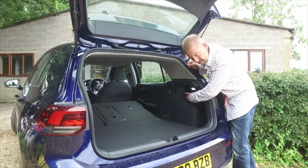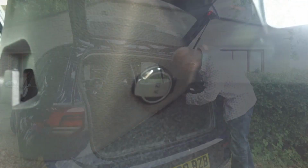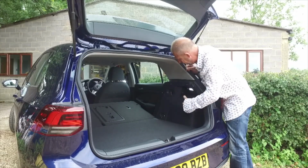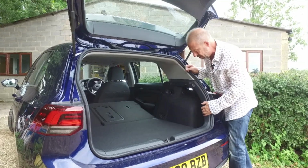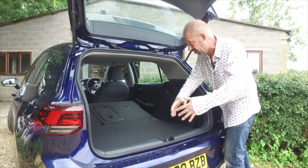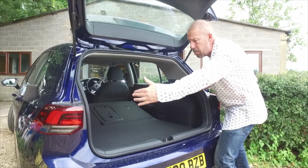You've got a 12 volt adapter under here, which is great. These, I think you could probably hang some shopping bags off of these. I think that's probably what they were intended for. Got a couple of little pockets either side. I mean, all in all, it's really nice. It's good. It's got nice and open as well.